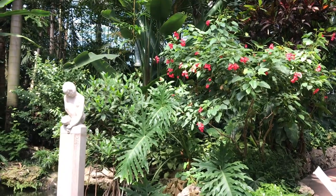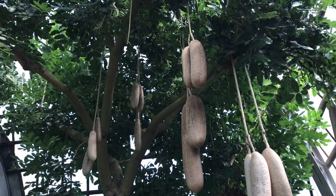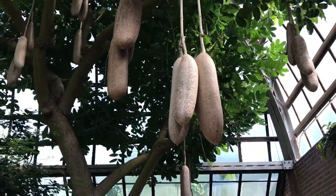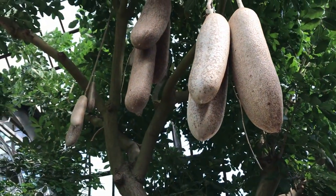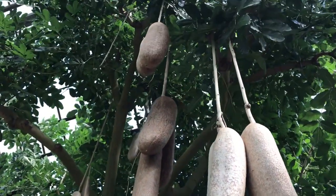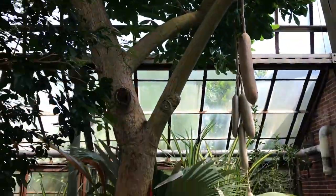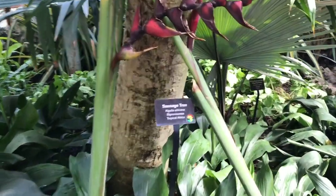Look at the philodendron. You're right. What's this? It's called a sausage tree. This big thing hanging down. There must be almost 2 feet long from this big tree. And so here's the tag for it.